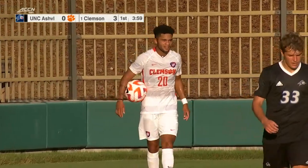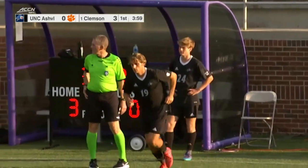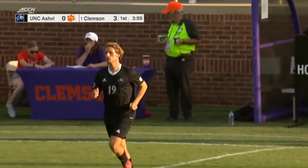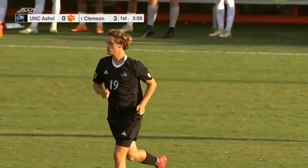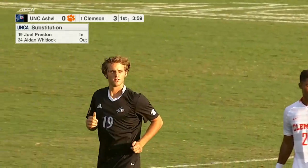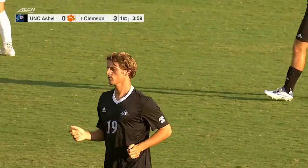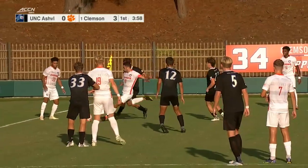I think Whitlock's going to have to come off. Yeah. He tried to go, but the body's not letting him have it. I think you're right. Just rolled his ankle a little bit there. Perhaps hyperextended it and then tried to play through it. Joel Preston checks in, junior from Asheville.